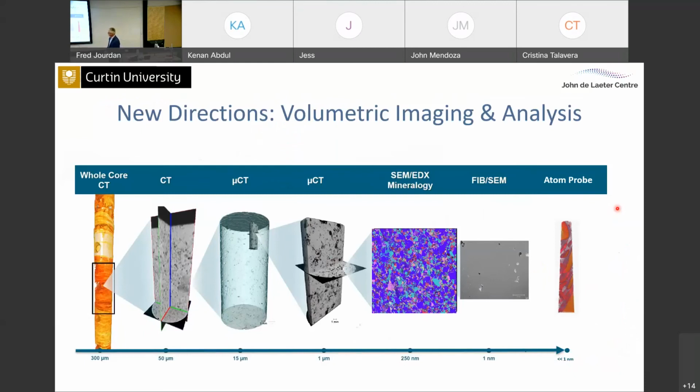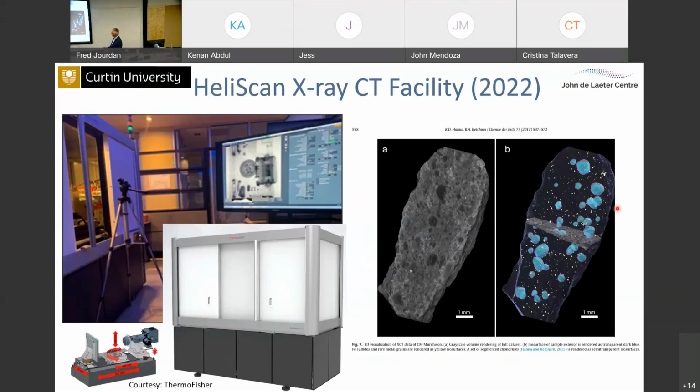Another new direction is we're moving away from the 2D and moving more into the 3D. The idea here is we're going to get an X-ray CT system, which is going to allow us to do whole core analysis and a workflow, including automated mineralogy, to characterize materials and mineralogy in the third dimension. An example of this is the tool that we're going to be building. It's on order now. It'll be built next year. It's called the X-ray Scan.